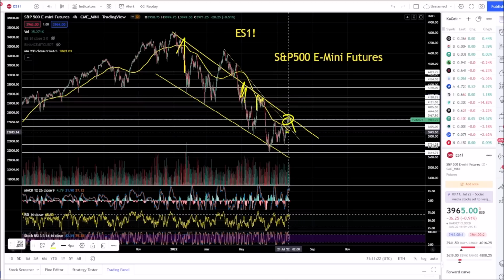If it were to break a lot lower than this, then you're looking for a lot more downside out of Bitcoin. If the Fed comes out and does something crazy and jacks the rates up 1%, 100 basis points, then you're going to see a pullback in the market. So it's hard to trade news, but you know that the Fed has got to fix things. The dollar, inflation's out of control.